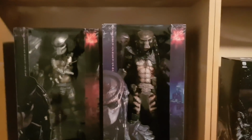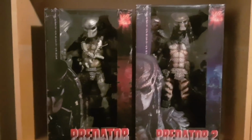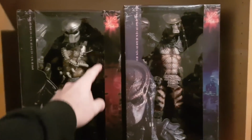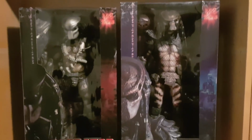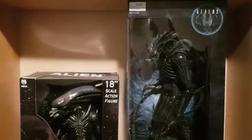So back here on the shelf, I've got my Alien and Predator quarter scale figures. And these are the Predator, Jungle Hunter, and City Hunter from Predator 1 and 2. These are the original release, which don't have the LED lights on the shoulder cannon and his gauntlet, which I'm disappointed with. I'll hopefully pick up the LED re-releases, but they're really hard to find.